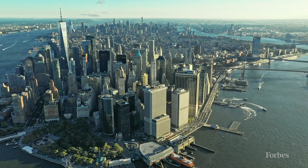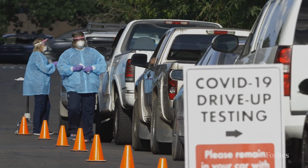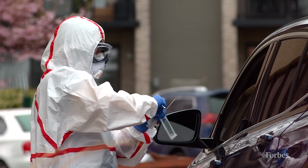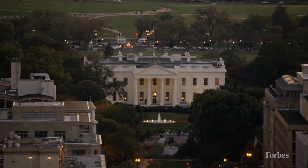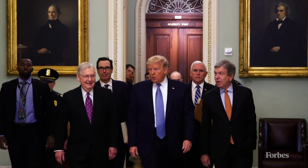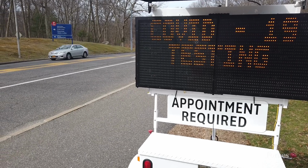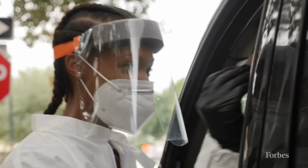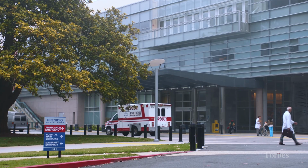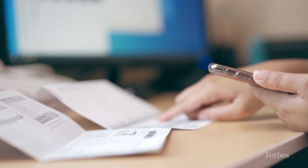Since the beginning of the coronavirus pandemic in the United States, more than 226 million COVID-19 tests have been administered, according to the CDC. On March 18, 2020, President Donald Trump signed the Families First Coronavirus Response Act into law, which, among other benefits, provided funding for free coronavirus tests for uninsured people across the country. The law requires insurance companies to cover the cost of coronavirus tests with no copay or cost to the patient.